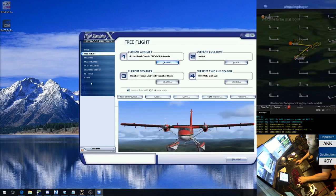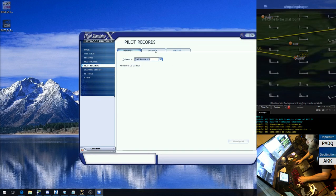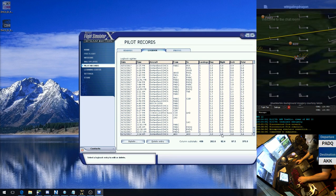Let's check the pilot records. Logbook. We got 0.4 night, bringing us up to 375 hours. Got 92 hours in night flight.